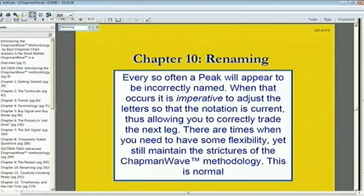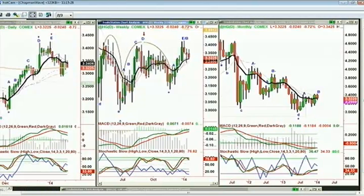You've got to understand that under the umbrella of the name the Chapman wave, it's trademarked, there is no other technique that has as an umbrella all these different components to try to gauge every single move to the upside and assess every single move to the downside in all time frames. And that's basically what my work does.